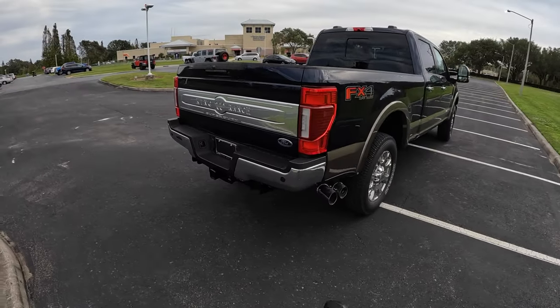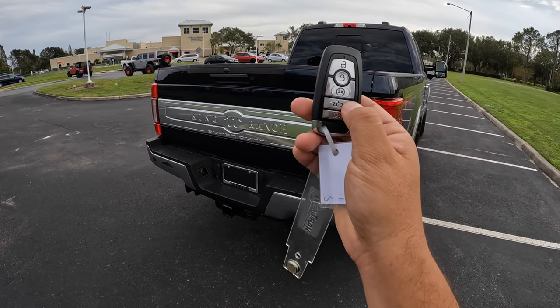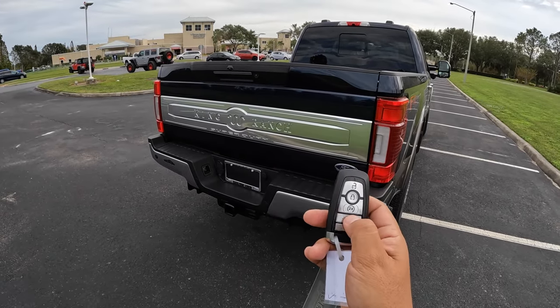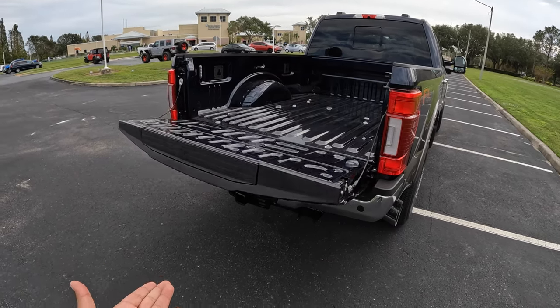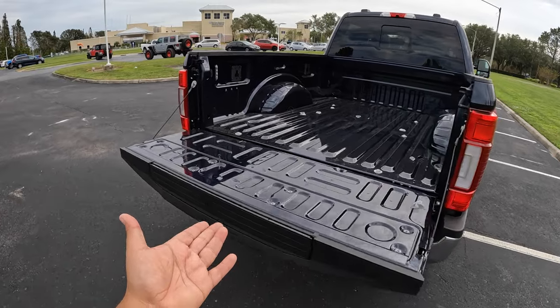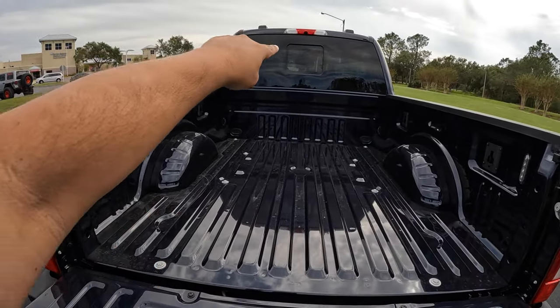So coming here to the back, I have to have the key here with me. As you can see, it's a regular Ford key. And obviously this has the automatic cargo bed door opening, which automatically lowers, which is really cool. As you can see, guys, here we got the 6.75 foot bed. Now this one doesn't have any type of protection or anything like that. We do have the window here as well.